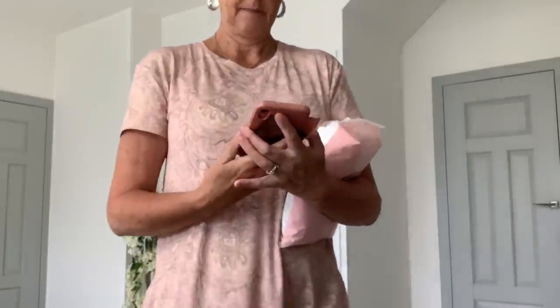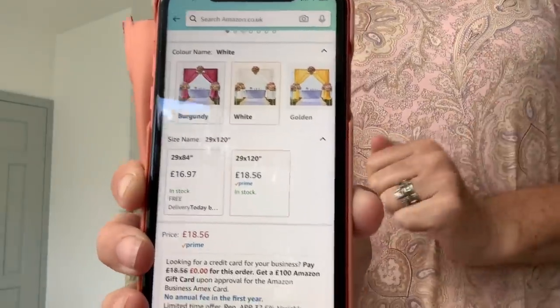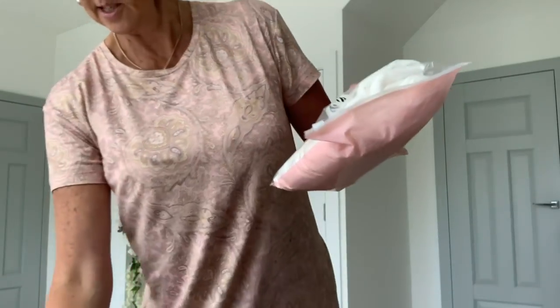Right, and let's see what the price was with that. Delivered yesterday, yes. 2 panels of white chiffon curtains. They are 10 foot fabric. And they were £18.56. I'll show you. And they do different colours, as you can see. And there's your prices there, and that's what I've paid there. So let's get these out and have a look.